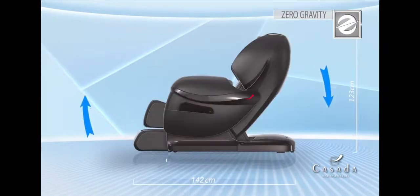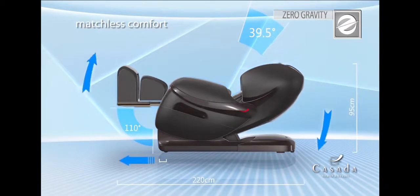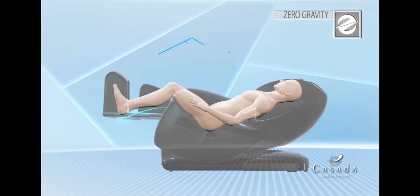Experience unique comfort in the zero gravity position. The prone position used in space travel simulates weightlessness and the lightest possible pressure on the spinal column and discs.